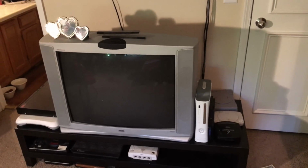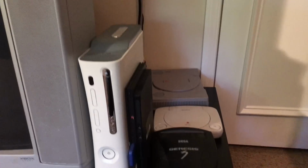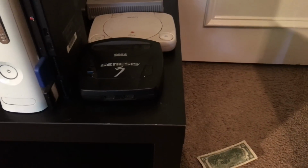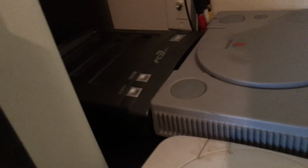Moving over here, we have my, I know you can't see the backlight, I'll show you that in a minute. My 55-inch Samsung TV, that is brand new. $28, thank you. My regular CRT with the 2 sensor bars, one for the Wii, one for the Wii U. Down here we have the Xbox 360, PS2 Slim, Genesis 3, the PS1 and the PS1 Slim. We have, what is this called? It's like a Retron, but it's called a Yobo.